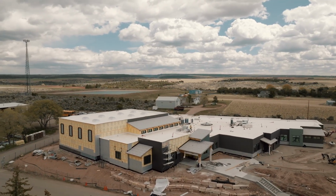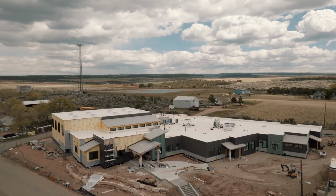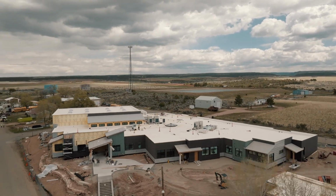This project is about 30,000 square feet. It is an elementary school. I believe they have about 80 students.